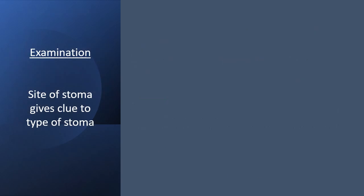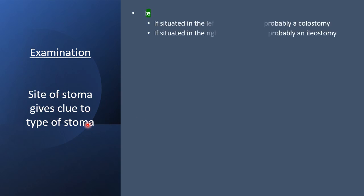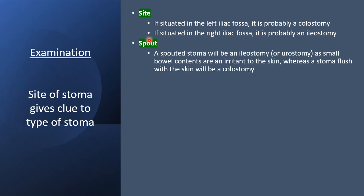Next, we come to the examination of a stoma. The site of a stoma gives a clue to the type of the stoma. If situated in the left iliac fossa, it is probably a colostomy. If situated in the right iliac fossa, it is probably an ileostomy. Spout: the spouted stoma will be an ileostomy or urostomy, as small bowel contents are an irritant to the skin, whereas the stoma flush with the skin will be a colostomy.